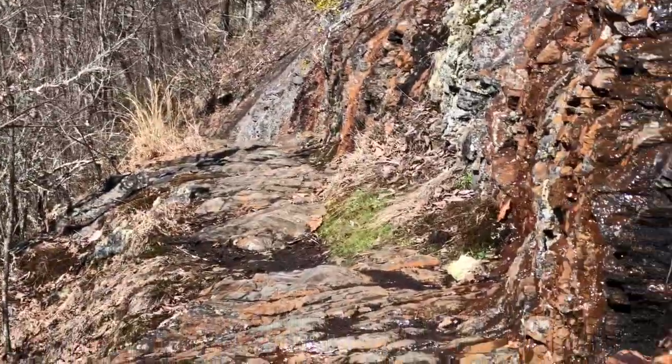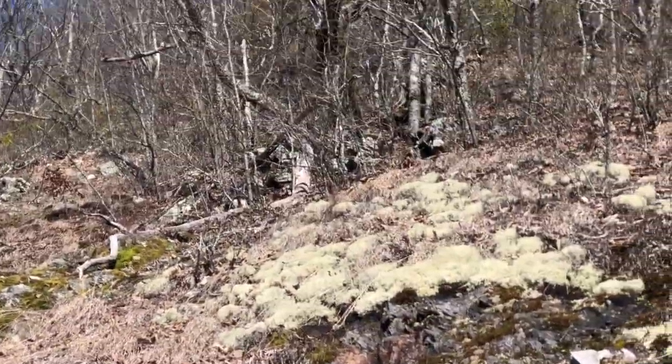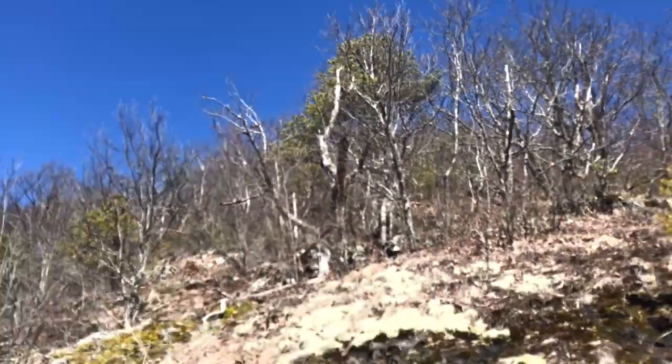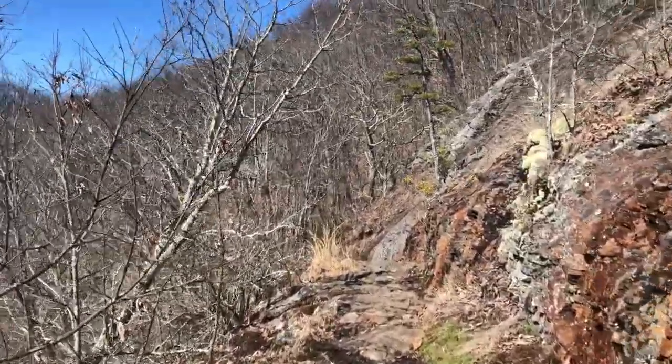So there's a trail. You can see there's a cliff to my right, or jagged rocks. So straight all the way up there somewhere is the tower. That's where I'm headed. So there's the trail. Let's see how this looks. We'll walk a little bit of it.